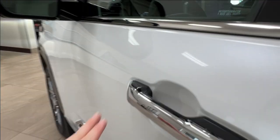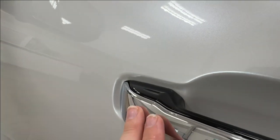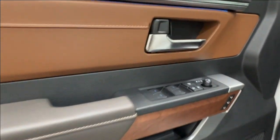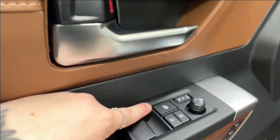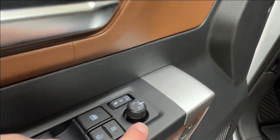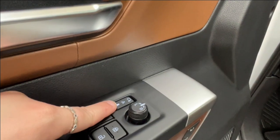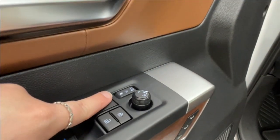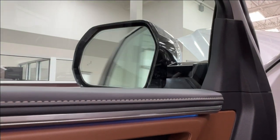Backing into this little dimple on the outside corner of your handle, this indicates keyless entry, so if you have the key fob on your person, you can simply tap your hand here to lock and unlock. Inside, we have power windows for front and back. You've got your window lock, power lock system, side mirror controls. On the left, this allows you to fold your mirrors in flat with the body of your unit. You can have it done automatically with locking and unlocking, or you can manipulate it manually to adjust it to whatever position you prefer.